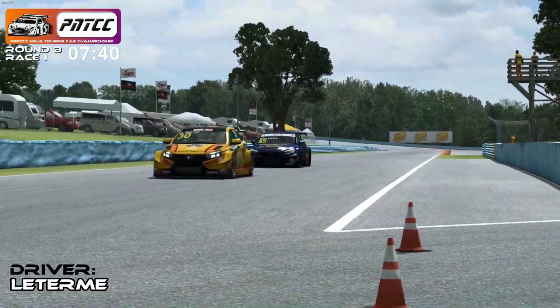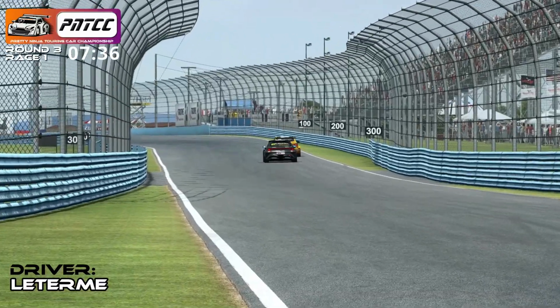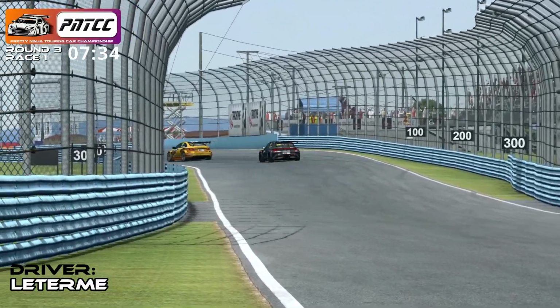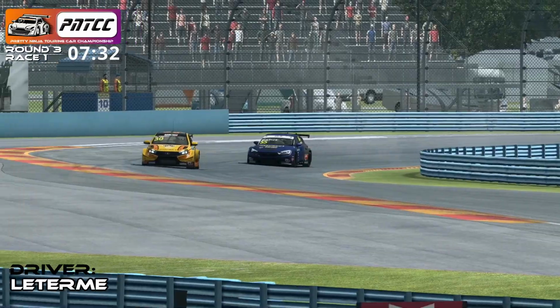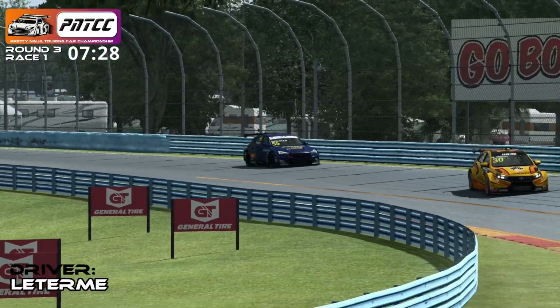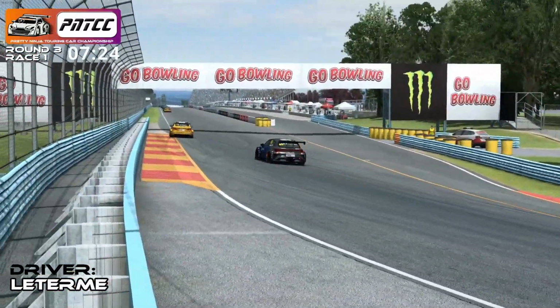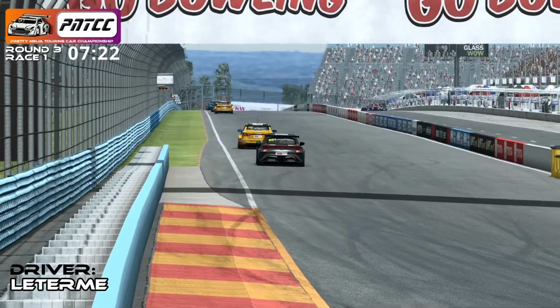another brand new driver into the PNTCC Season 2. Welcome, Letterme. I hope you have a good race. Currently stuck behind Yogi in the Ladas. The Ladas really not liking Watkins Glen because of their really low top end speed. They are much better at tighter, twistier tracks.